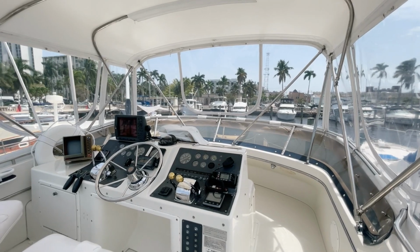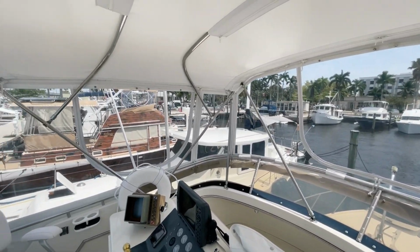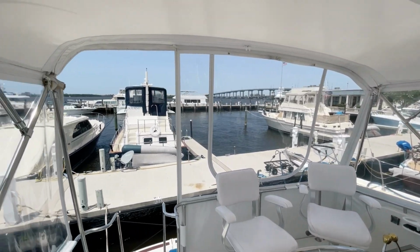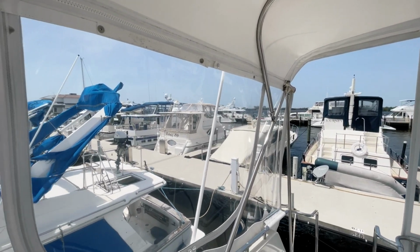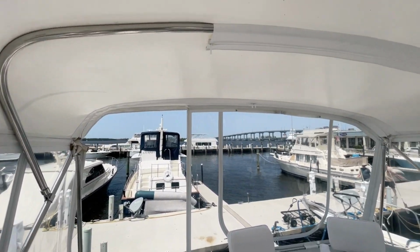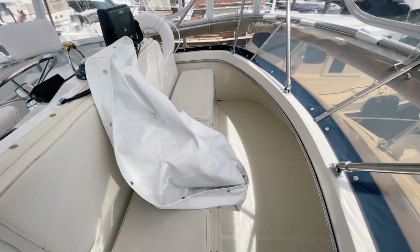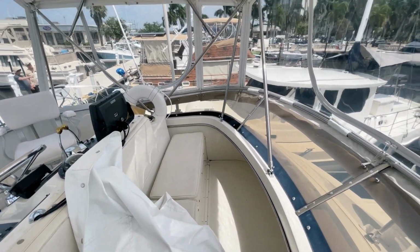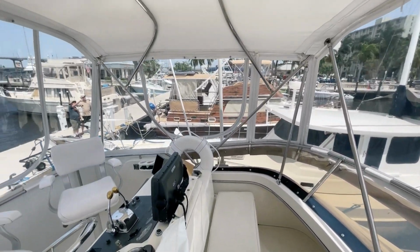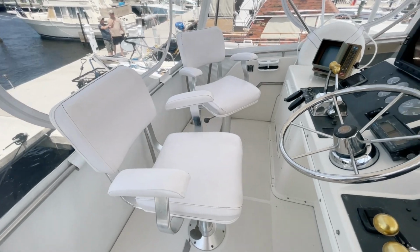Now that we're up on the bridge, really nice commanding view up here. Great visibility. This particular boat, the isinglass clearly looks like it's about brand new. Really nice. If it was dirty at all, you'd be able to see it on this white. Very large bench seat up here, so you could have a bunch of people sitting here while underway. Isinglass opens up right here. Zippers, rolls up. Get really nice airflow. Zippers on the side, zippers on the back, so you can just have airflow. Two really nice chairs here.